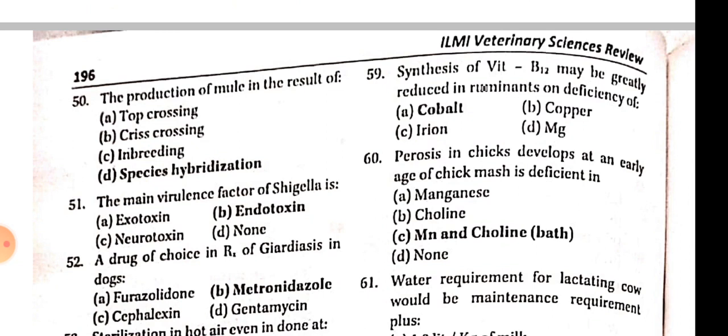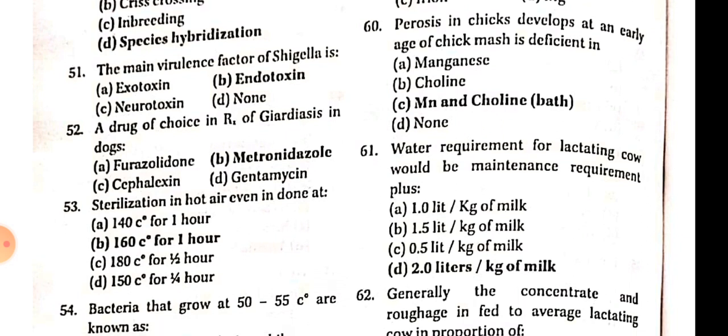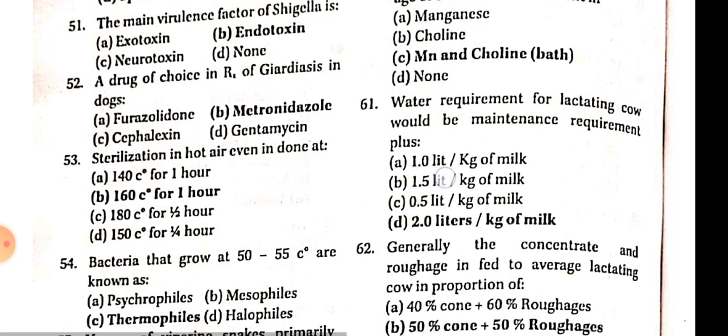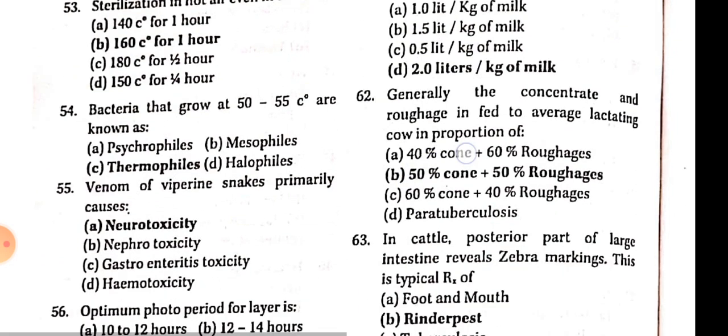Main virulence factor of Shigella is endotoxin. Drug of choice in treatment of giardiasis in dogs is metronidazole. Sterilization in hot air oven is done at 160 degrees centigrade for 1 hour. Bacteria that grow at 50 to 55 degrees centigrade are known as thermophiles, as it is considerable heat. Venom of viperine snake primarily causes neurotoxicity.